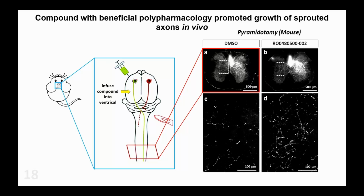So we proceeded to test the compound in vivo and tried it in a pyramidotomy model in collaboration with the J. Lee lab here at the Miami project. In this experiment, the axons of the corticospinal tract are transected at one side of the mouse's brainstem, while the cell bodies sending the axons on the opposite side of the brain are transduced with a GFP labeling virus. The transected axons will degenerate, while the GFP labeled axons will sprout into the now empty region, and they can be counted. We implanted an osmotic pump into these mice and allowed the drug to be infused out of the pump into the CSF fluid.